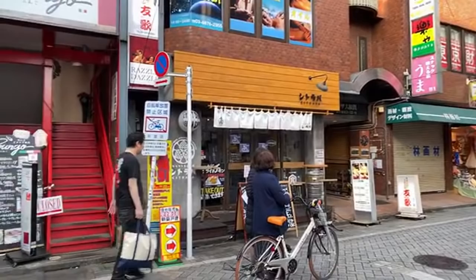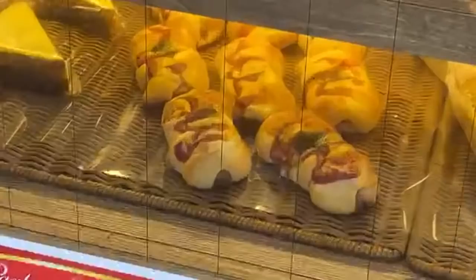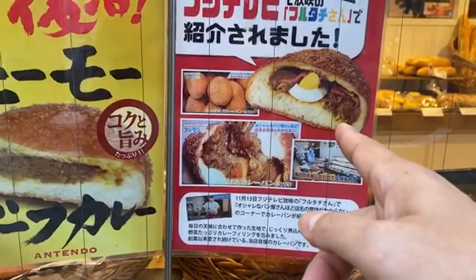Do you guys want me to get that pink donut? I can try it. They have more than the pink donut. Check it out. They also have wiener pan, which is a sausage in a baked bread. They also have curry pan. And that curry pan has an egg in it. What? It's been on TV. This one has an egg in it.